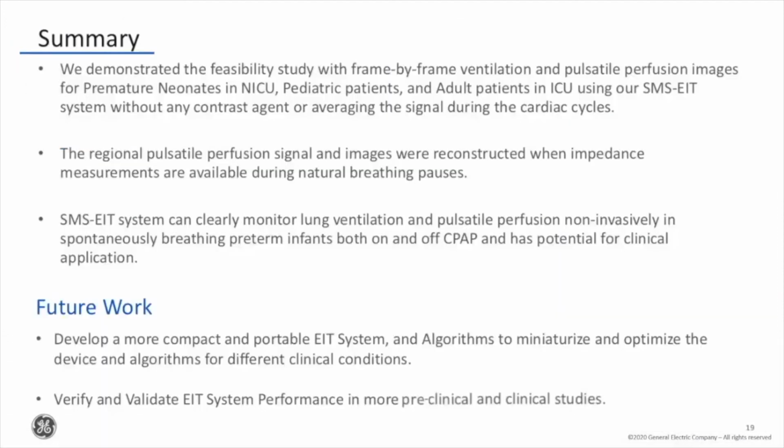We demonstrate the feasibility study with frame-by-frame ventilation and pulsatile perfusion images for premature neonates in the ICU, pediatric patients, and adult patients in the ICU using our simultaneous multiple source EIT prototype system without any contrast agent or averaging the signal during the cardiac cycles. The regional pulsatile perfusion signal and images were reconstructed when impedance measurements are available during the natural breathing pulses. The simultaneous multiple source EIT system can clearly monitor the lung ventilation and pulsatile perfusion non-invasively in spontaneously breathing preterm infants both on and off CPAP and has the potential for clinical application.